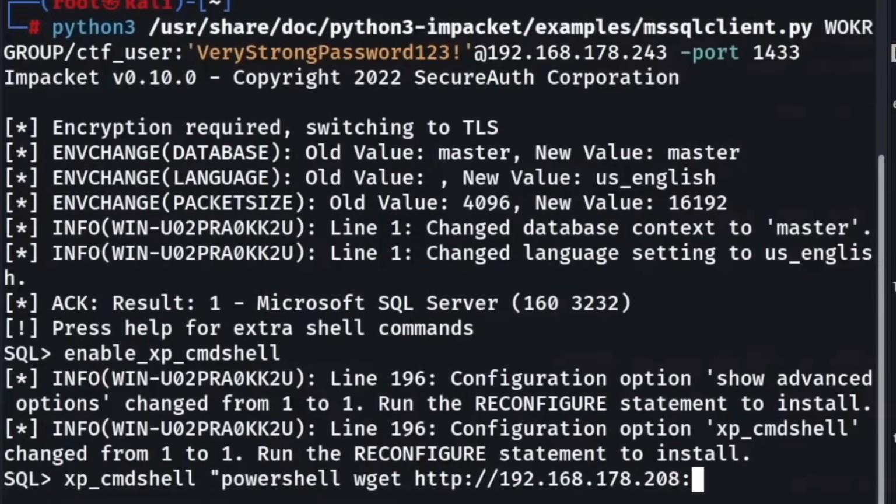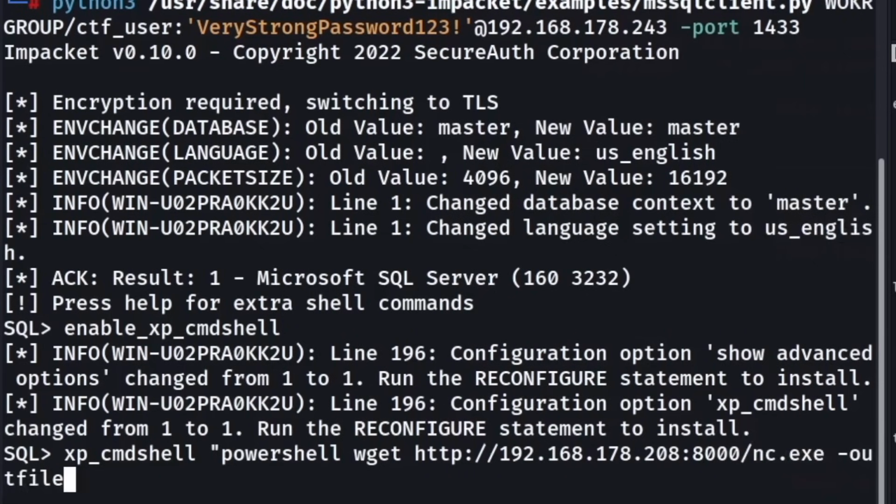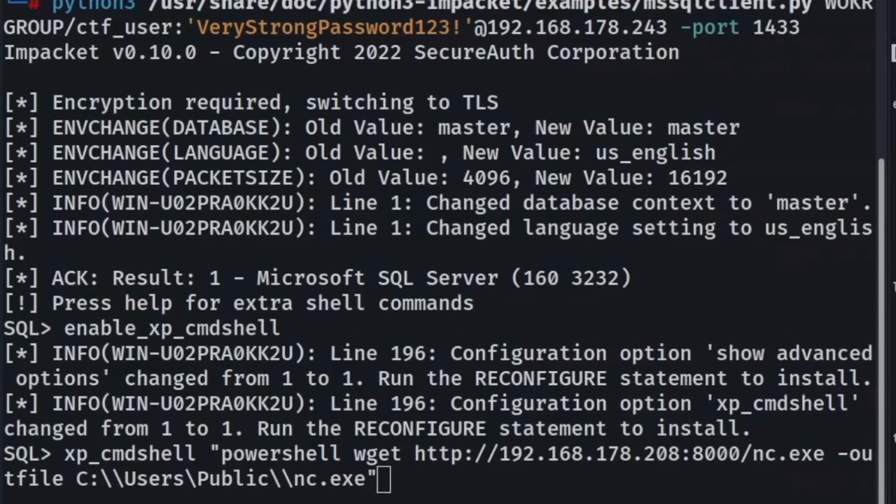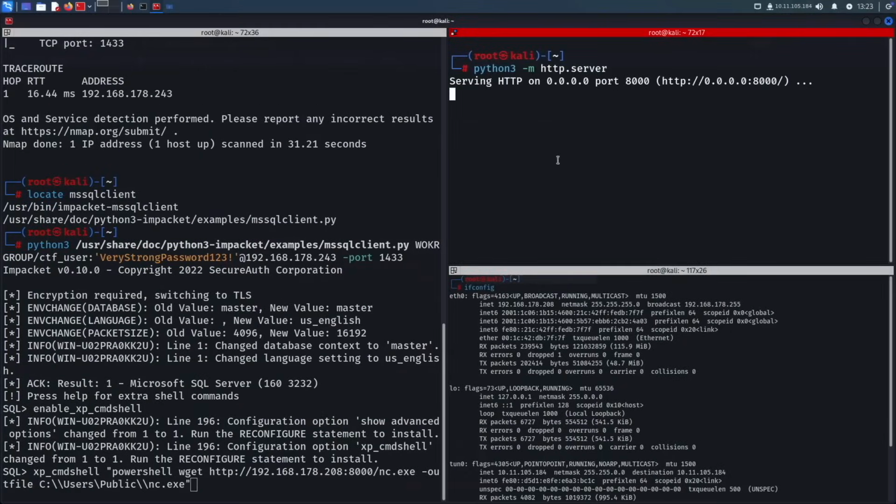Then we have to say that I want you to connect to port 8000 and access the file called nc.exe and save this file inside the following directory. So we want to put it inside Users\Public\nc.exe. That way we know that we can save the file inside a directory that's accessible to anyone. So this command will download the nc.exe file that is currently hosted on our HTTP server over here.